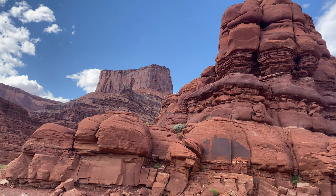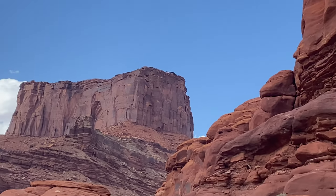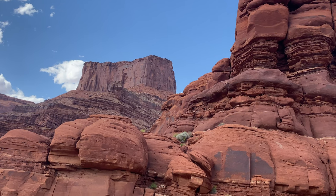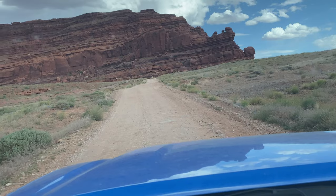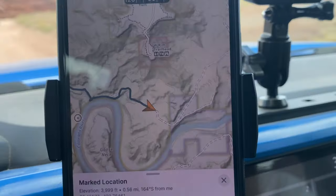So up there is the Dead Horse State Park, a little observation area. A few times we've been up there, we really wanted to go down to this trail. And now we got a chance to actually be inside this trail. That's pretty cool. That's where we're at.